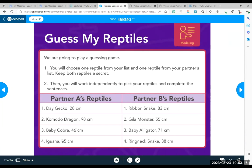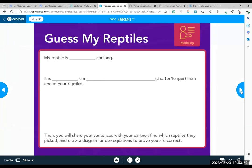You'll notice that partner A has reptiles here: a day gecko, 28 centimeters, Komodo dragons, 98, baby cobras, 46, and iguana is 65. The other person, partner B, has a ribbon snake, which is 83, a Gila monster, 55, a baby alligator, which is 71, and a ringneck snake is 38. Okay, so I just want you to realize that we're going to be selecting one from one column and then selecting a reptile from the second column and then finding the difference. Now you know what you're going to do.